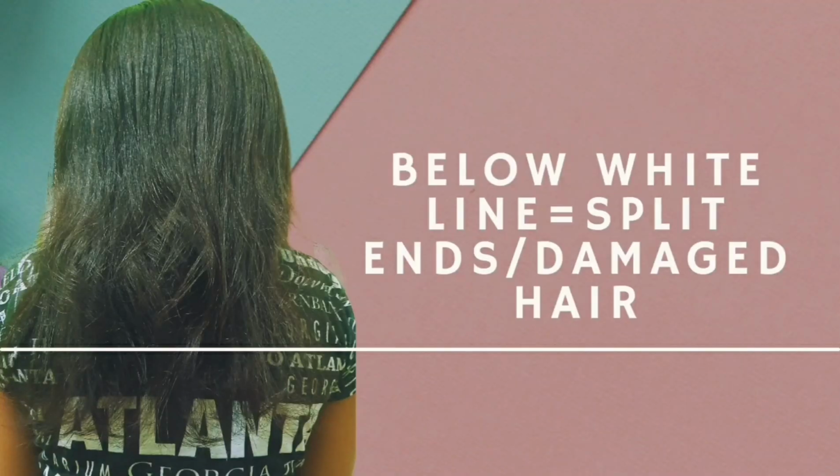Now, I always look back at this picture to remind myself where my hair is coming from and why it ended up in that state. So as I said before, I did not trim my hair any at all back in 2019. So in this picture, right below that white line, where you're seeing through the hair and seeing the letters of the t-shirt, those represent split ends, thinning of the hair, damaged hair. So all of that hair really should be trimmed or cut off.